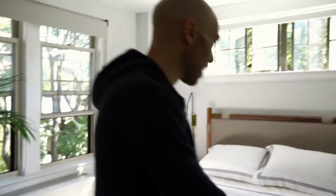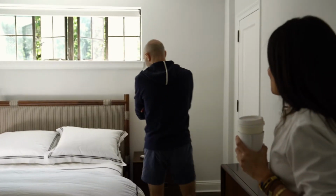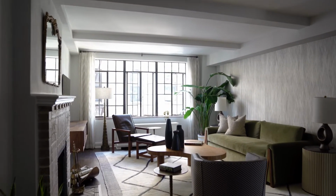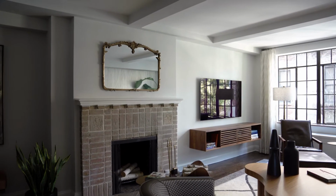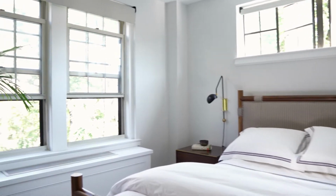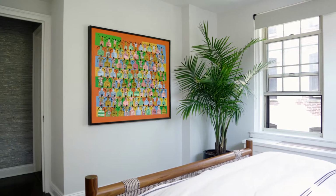But then towards the end, we really decided, why don't we collaborate on pulling it together? So I'll hit the highlights with you on client directives, and then we'll share the project. Big picture, it was clean and serene. The client really loved the architecture of the space. We wanted to lean into the fact that we were in a historic building, but we also wanted a contemporary, fresh take on a gentleman's apartment.